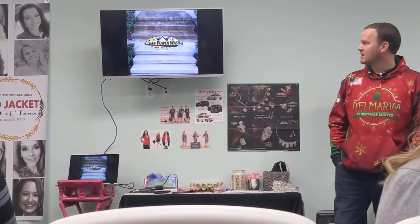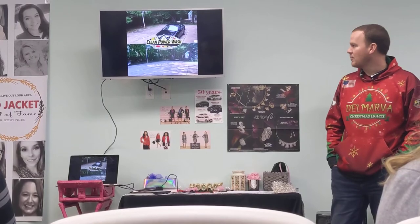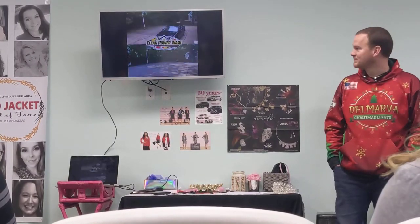life. So I've got the slideshow going with all of our before and afters. I'm actually currently looking at licensing some of these photos out, but you can see a lot of what we do with power washing. I mean, it's just night and day difference. And the difference. I know, it's like, wow. You got rid of the car.